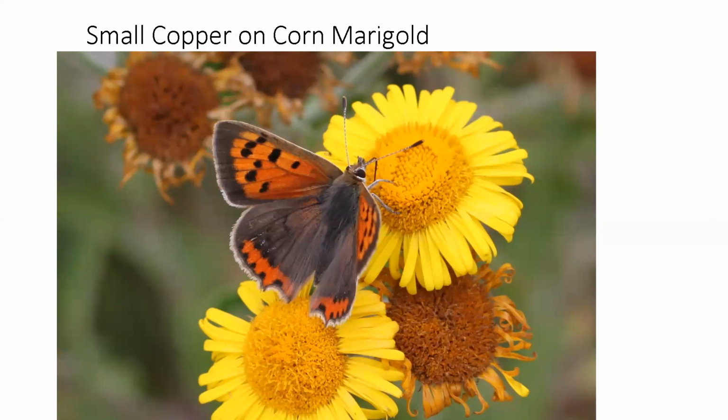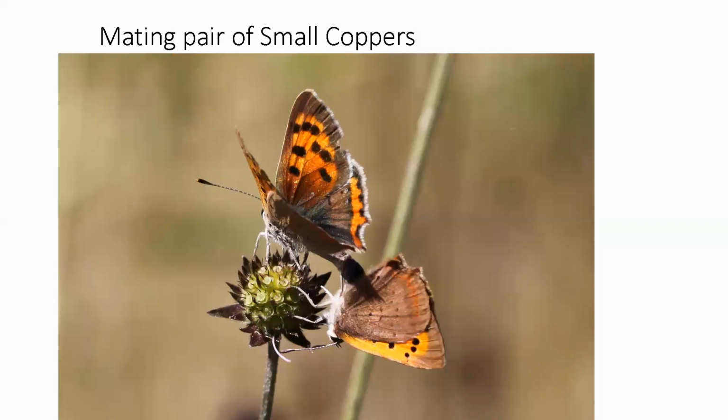Small copper on corn marigold. Again, I think I've already mentioned this is an annual of late summer, so you need bare soil, otherwise you'll lose it. And a mating pair. There's lots of common sorrel in the garden, so I quite often have 4 or 5 territorial males. It's quite a common butterfly in the garden.